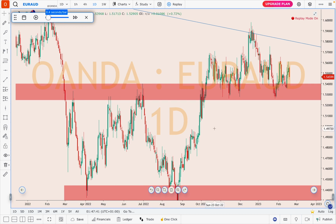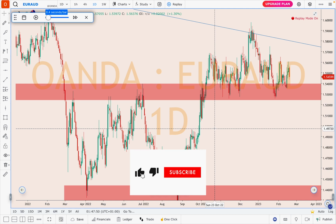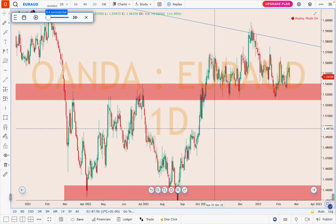Now if you do not know what a double bottom is, it is a price pattern that is formed on the chart, and mostly signifies that a possible reversal to the upper side is incoming. Now if you still do not understand what this means, let me know in the comment section.